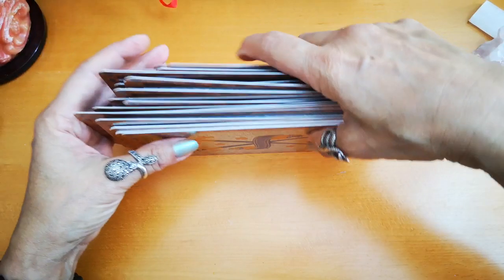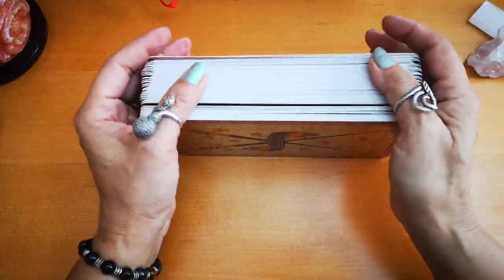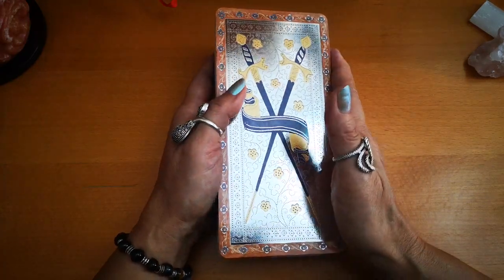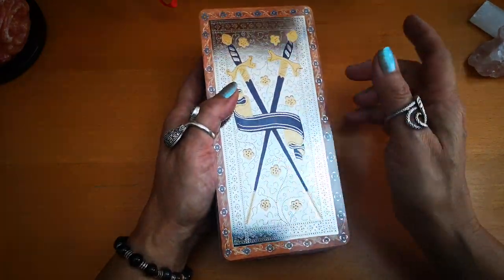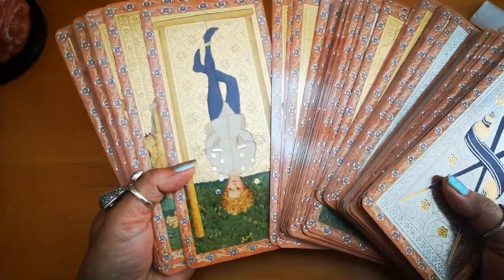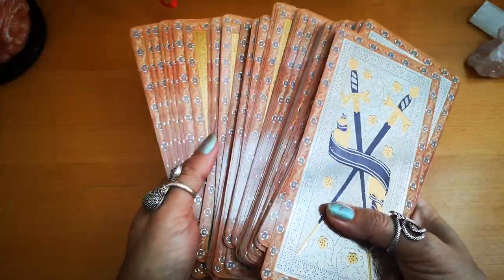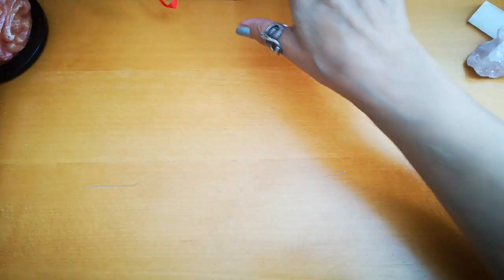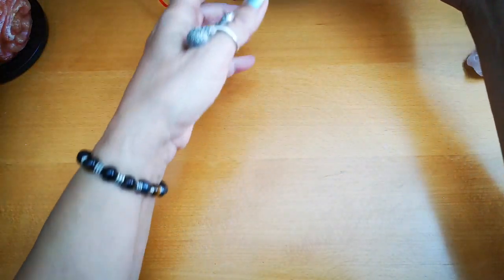So anyhow, I wanted to show you this deck like this, but I will definitely do a side by side comparison of this deck and the other copy that I have. So that was the adorable Visconti Modrone Tarot by Los Carabeo. Great, great deck, and I really highly recommend it. And then I have this one.